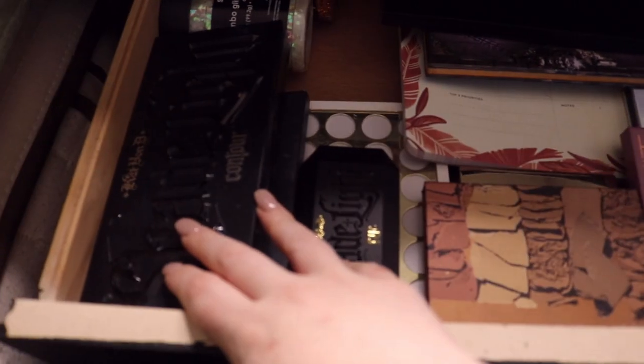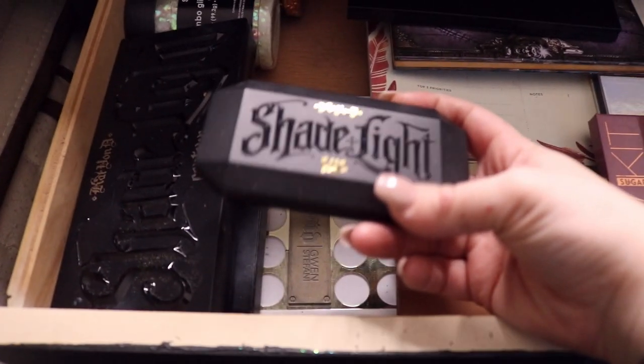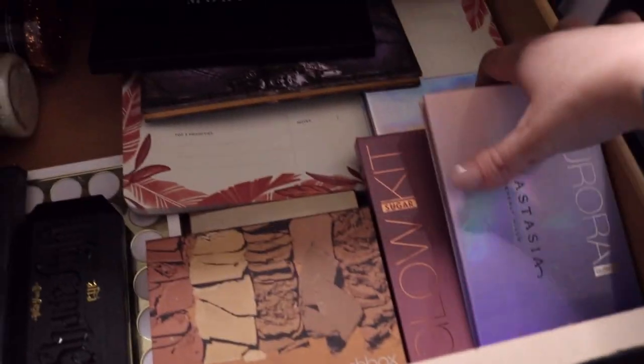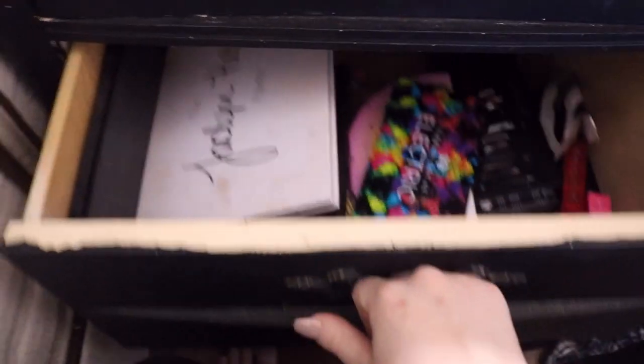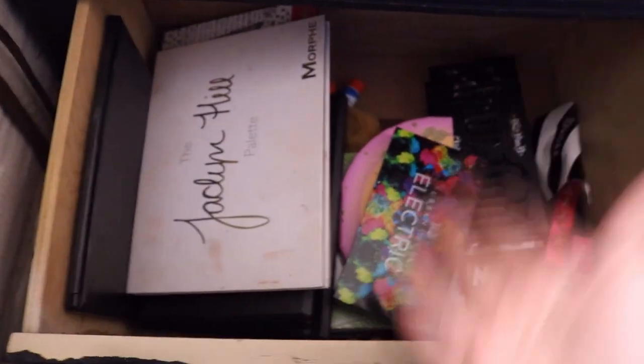I have my face palettes right here. I have a few of them here. This is just a really small eyeshadow palette that I keep in here for whatever reason. And some more highlighting palettes. These are all Anastasia highlighting palettes. And the last and final drawer is where I keep the rest of my eyeshadow palettes.